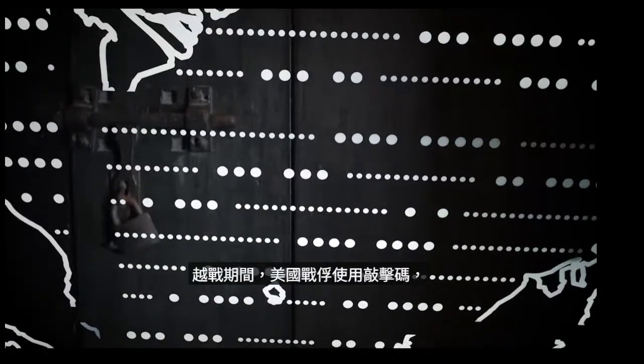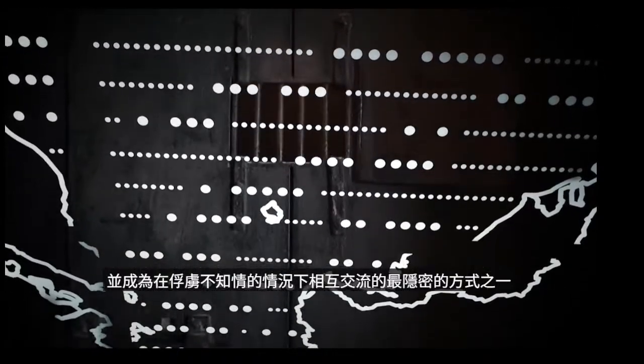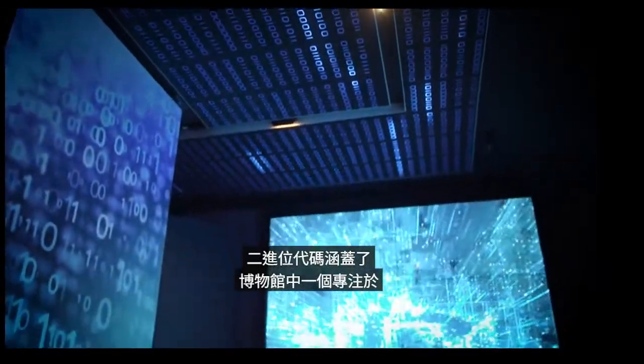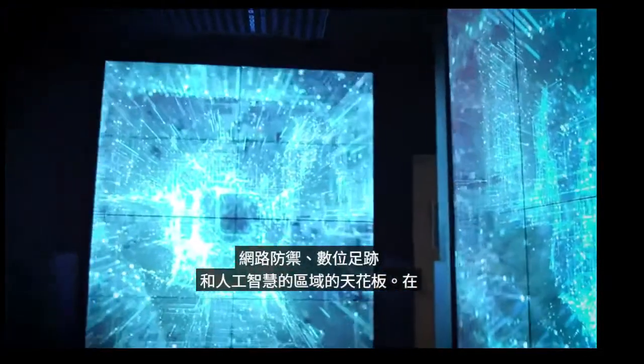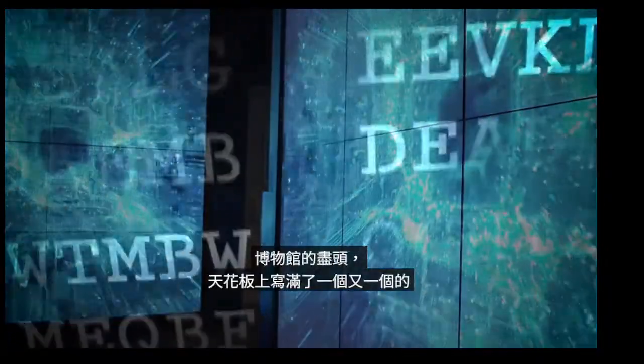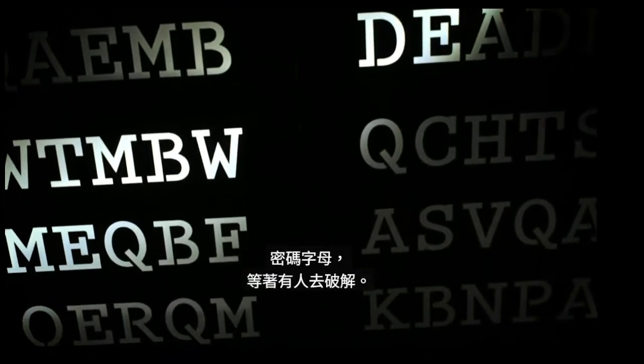During the Vietnam War, tap code was used by US prisoners of war and became one of the most covert ways to communicate with each other without captors' knowledge. Binary code covers the ceiling in an area of the museum that focuses on cyber defense, digital footprints, and artificial intelligence. And at the very end of the museum, the ceiling is letter after letter of cipher, just waiting for someone to decode it.